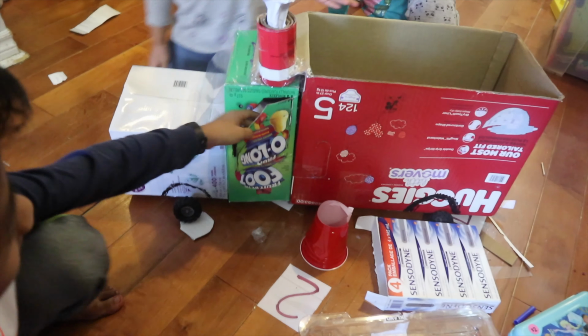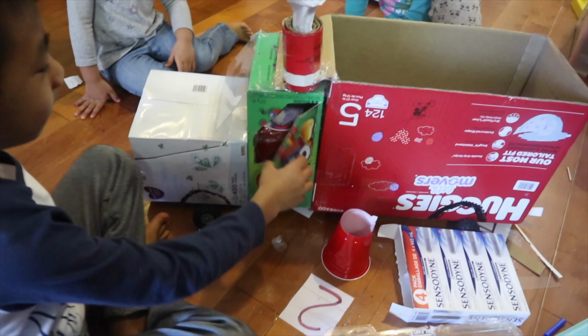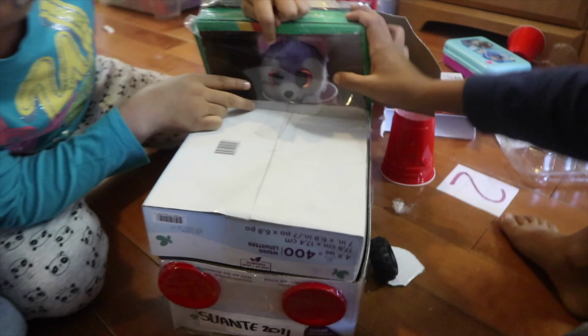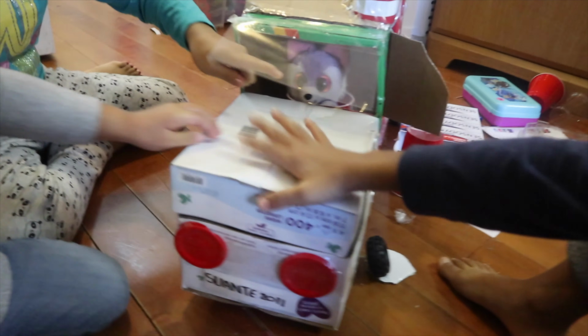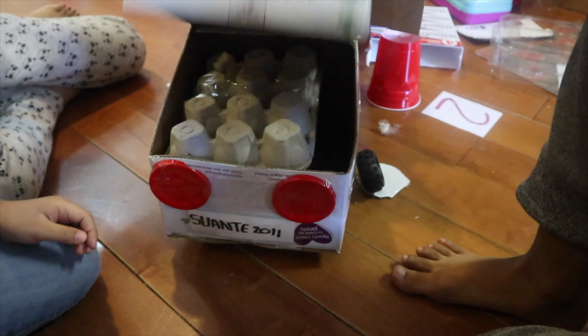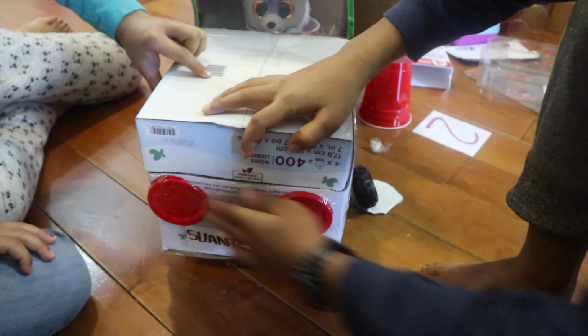So first of all, there's this door made of fruit roll-ups, and there's a doggy inside with a cup, a dog. It's right here. And this windshield is made of a plastic made from this. And this is baby wipes. We made it into an engine. And this is the engine inside with flashlights.